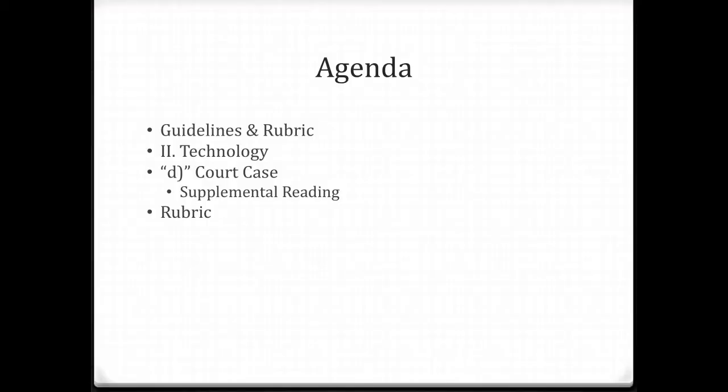Today, here's what we're going to talk about. We're going to go through the rubric and the guidelines for this assignment. I want to make sure everyone's clear because it's really important. It's about your career. We're going to look at Section 2, Technology, which refers to the critical elements, what you need to write about. We're going to pay very special attention to Section D, the last one there, the court case. I've also provided a supplemental reading that I think will really help with the interpretation of the cases. If not, let me know and I'll get rid of it. And then finally, we'll go through the rubric. Those are the things we're going to cover today.